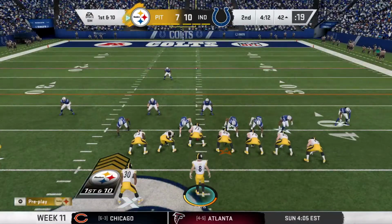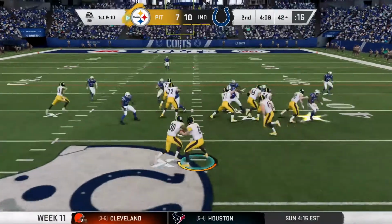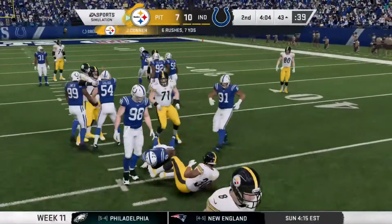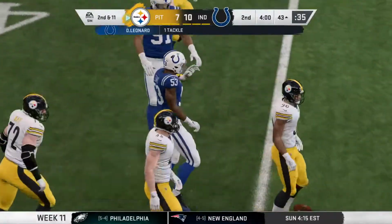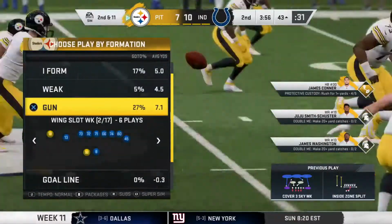15 line. 15 line. I got you. They'll run on first down. It's Connor, and he still has yet to get on track in this first half as they're going to stop him behind the line. It'll be a loss of a yard, and it'll be 2nd and 11.